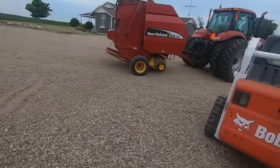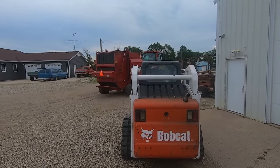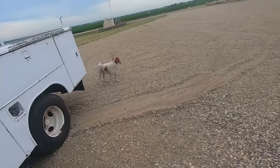Say bye to Pookie as he smashes into the back of my triple axle trailer. That wouldn't be good, huh?